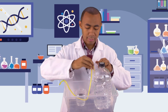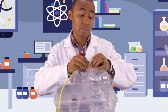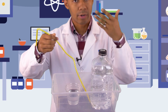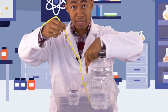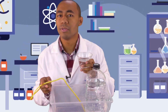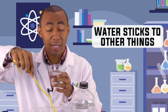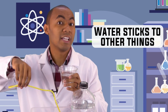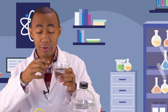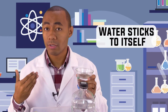So what we're gonna do is, first you wanna take your string, and you could either tie it to the lid or the top of your string, or what I like to do is I just put it under the weight of the water or whatever liquid that you have. So I'm putting it right underneath the bottle, as you can see. And what we're gonna do here is pour water down the string. And when you do this, you're gonna notice two things. One, that the water is actually going to stick onto the string. And when it sticks onto the string, that's a property that we call adhesion. Now, the second thing that you're going to notice is that the water is also going to stick to itself as it goes down the string. And that is what we call cohesion.